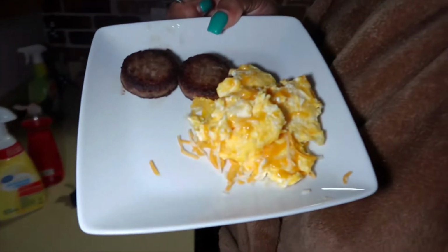Y'all know I gotta be extra, like I would add some extra fruit to it to make it even more A1. I'll probably add some cherries to it, but I'm gonna let it get a little cool. I'm about to eat, y'all. This is what my food looking like.